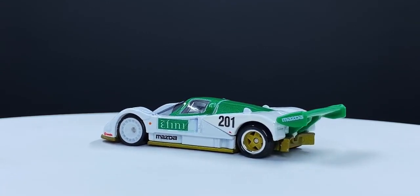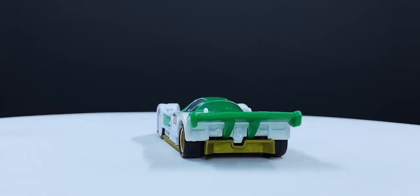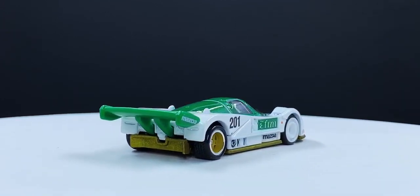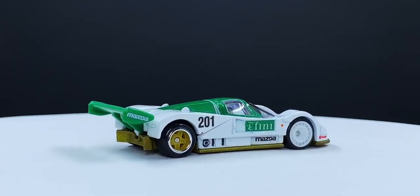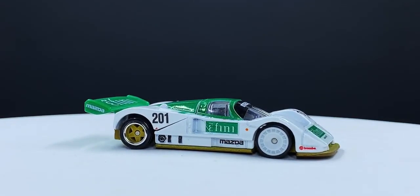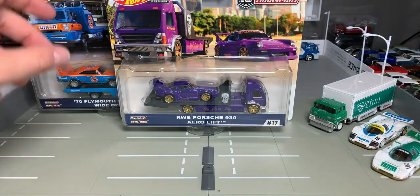The Infini logo, if you are a Tomica Limited Vintage collector and have a 787B, they've released one in this deco as well. So it is an official livery for the Mazda 787B, the legendary Le Mans racer, the one that won, first Japanese car. So that is the 787B. We'll put these two together. Really nice to see those part of Car Culture.